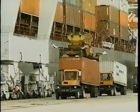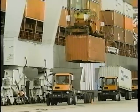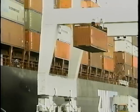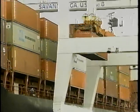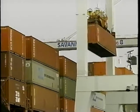From the time it's delivered to the port until the time it's loaded on board, the shipping container should remain sealed to ensure the security of the merchandise inside. When the container is finally secured aboard ship, it becomes the responsibility of the shipping line and the ship's master.